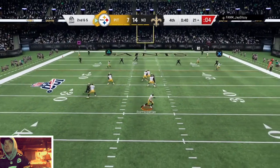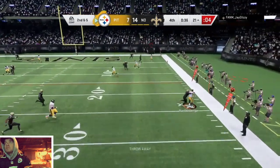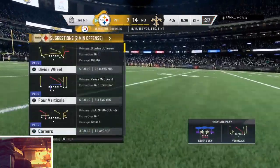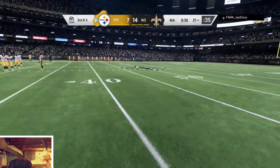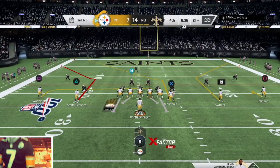Roethlisberger to throw. Flushed out right. And he's just going to get rid of this thing, to no one here. He throws it away. And now it's 3rd. I see you nodding your head up and down. It's a very heady decision at this stage of the game. Out of the pocket, nowhere to go. Just get rid of it.